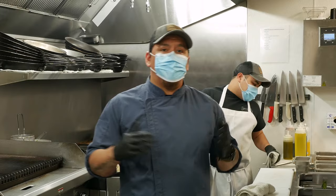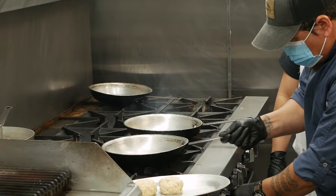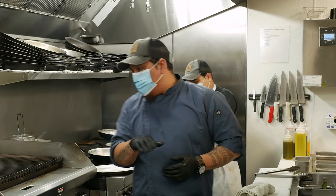And the key for my crab cakes, we use crackers instead of crumbs. We use crackers and also we use Dijon mustard. That's a wild taste, the Dijon mustard. All right, so now the oil is ready. We're gonna grab the crab cake. What we're gonna do, we're just gonna sear the crab cake to get a nice crust, and we're gonna finish it in the oven.